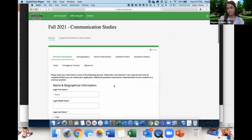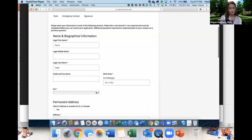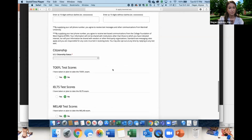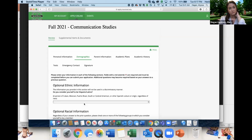Now, use this time to answer some personal information about yourself, including your name, date of birth, and your social security number. If you don't know your social right now, it's okay, just leave it blank. This portion of the application includes optional information about your ethnicity.